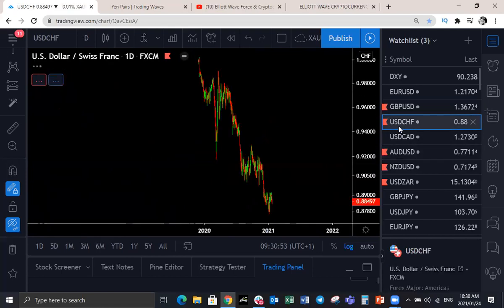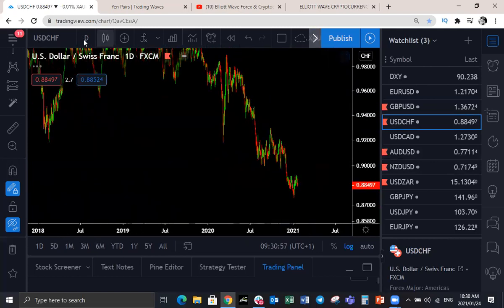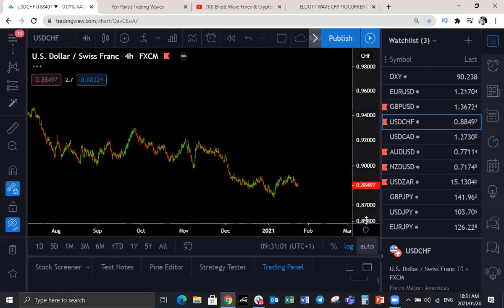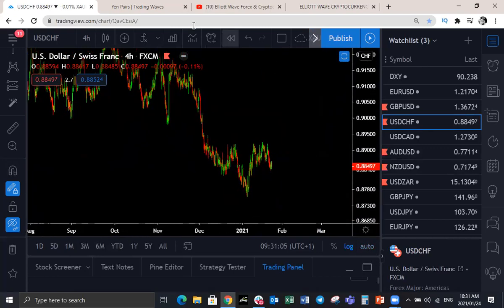Let's look at the rest. US dollar Swiss franc. Let's have a look at US dollar Swiss. Let's go now to the lower degrees. So US dollar Swiss is similar to the DXY. When it made this push to the upside here, we're expecting this one to be a flat and push to the upside and still continue to the downside. Looks like we're not going to get this push to the upside, but let's see how this plays out.